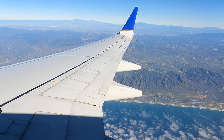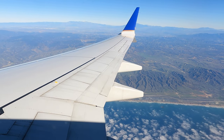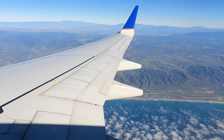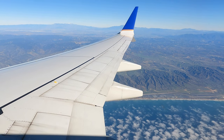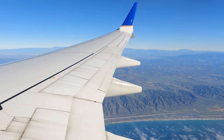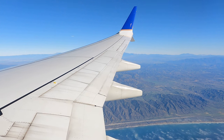Alright, let's talk about Copa. The food portions were kind of small. I think they could have added a bit bigger because the flights were kind of long. And second, for the in-flight entertainment, they should really put that on every seat, given that the flights were international and over 6 hours long. Otherwise, Copa Airlines is a very good airline, and I would definitely recommend them to you. Anyway, let's do a landing.